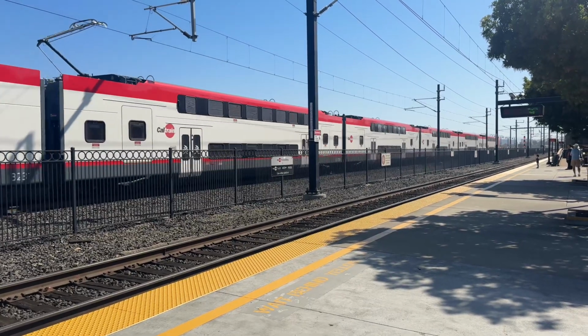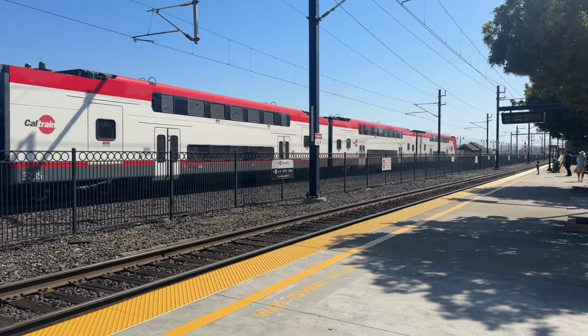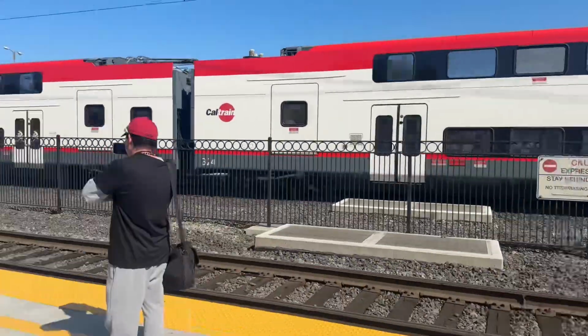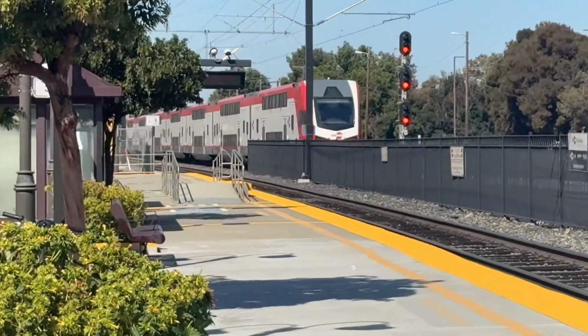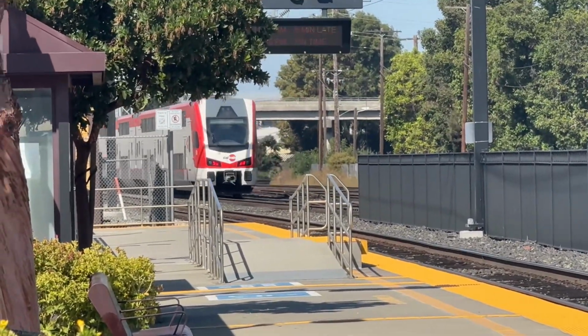I like riding those Stadlers. They're really comfortable and fun. 324. They're gonna train, folks, to San Francisco. It has that same acceleration as BART. Yeah, it has that same acceleration like BART does.